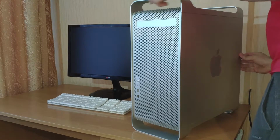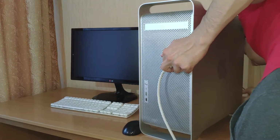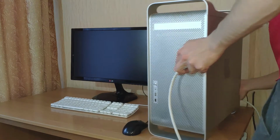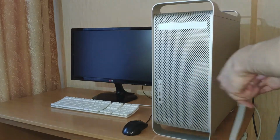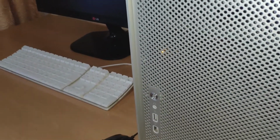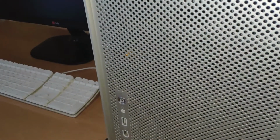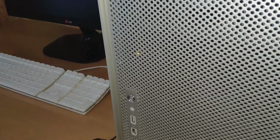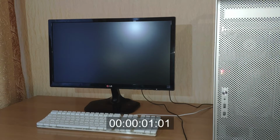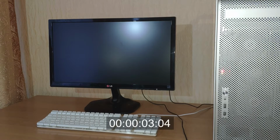Now I can try to connect my Power Mac G5. I want to check it out for power on. A little orange LED blinks through the front panel. Maybe this is a sign of some problems. After I pushed the power button, a red LED also lit up. I think this is not good. So, let's see what happens.